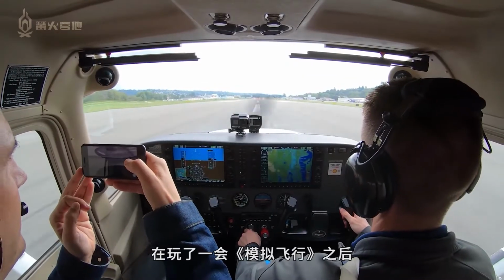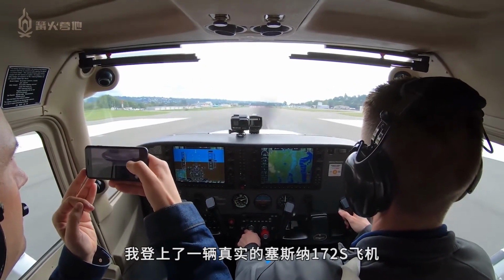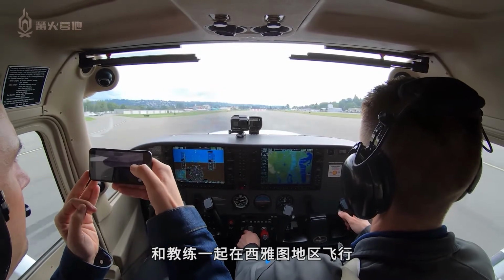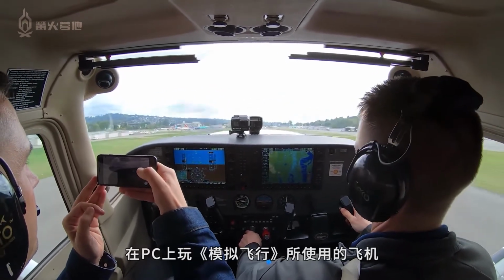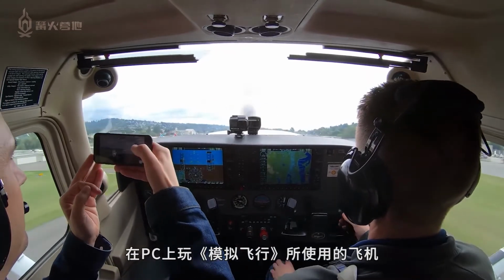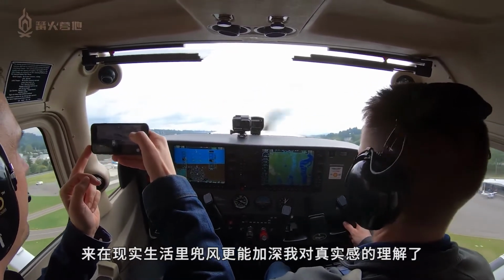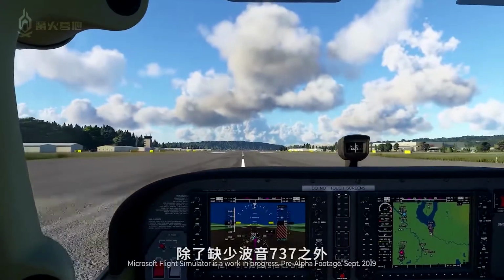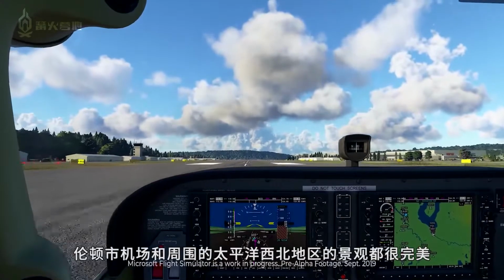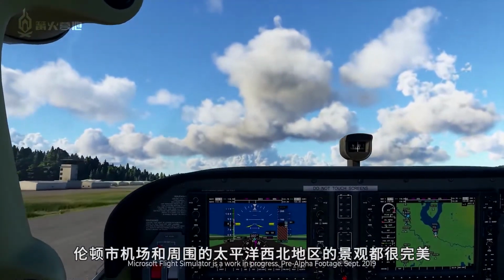After playing around in the simulation for a while, I boarded a real-life Cessna 172S aircraft for a flight around the Seattle area with an instructor. Nothing drove home the realism of Flight Simulator more than experiencing the actual flight in the real-life plane I had just been using on a PC. The cockpit was flawlessly recreated in-game. Aside from the lack of Boeing 737s, the Renton Municipal Airport was spot on, as was the surrounding Pacific Northwest landscape.